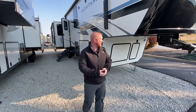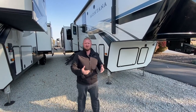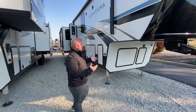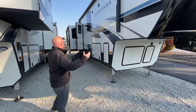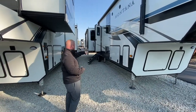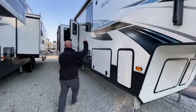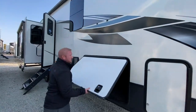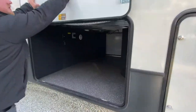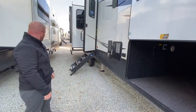I'm standing outside with this beautiful 3931 front bath that is really, really popular. As you look at this coach, you can see that it's pretty big, but it has a lot to offer as far as storage underneath here that I'll show to you. You've got two great big awnings, so it'll give you a lot of campsite area there to be protected.